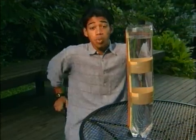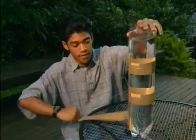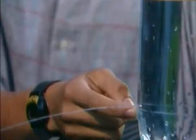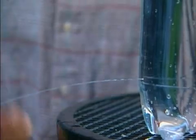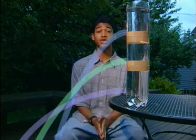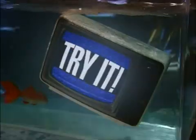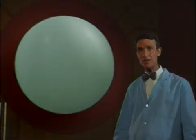When you're ready, pull the tape off the holes. See? The water comes out the holes. It shoots out the bottom hole the furthest because the water pressure is greater the deeper down you go. That's one of the reasons exploring the ocean is so difficult. Human bodies aren't designed to withstand high pressures. But don't just take my word for it. Try it!